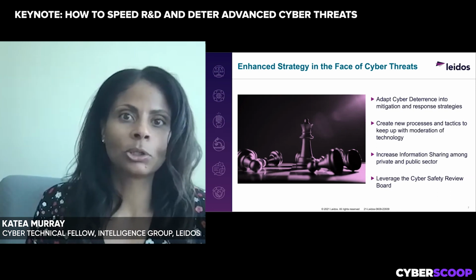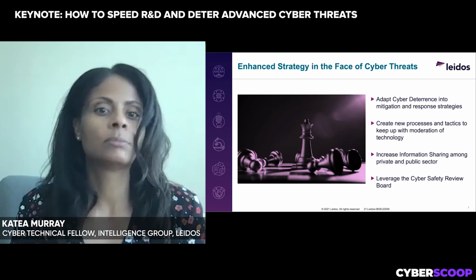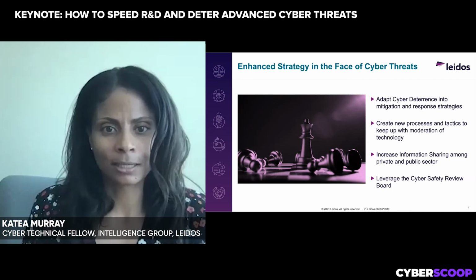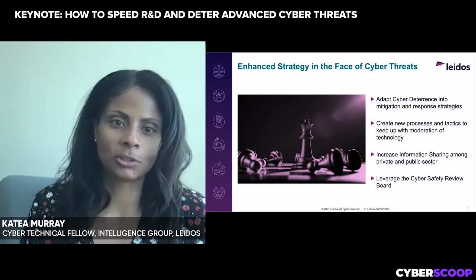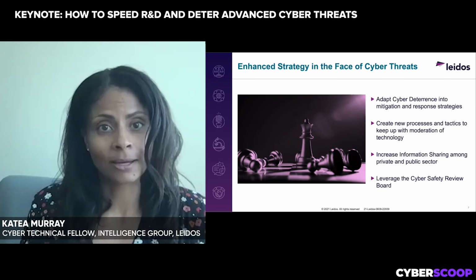So as the board learns new information or the teams learn information, we can have a team working in parallel to recreate those incidents, see where we can identify gaps, and then share that information among the public, the private sector, and those who might be most affected by that.